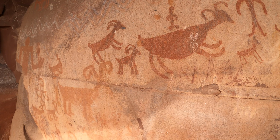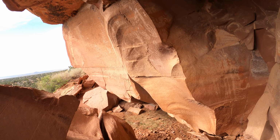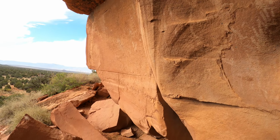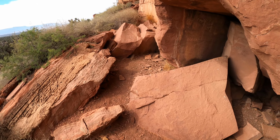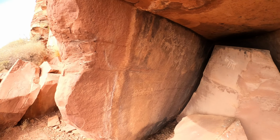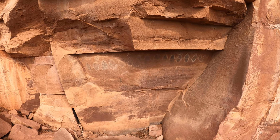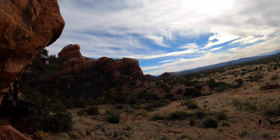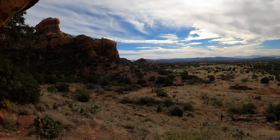Oh, god damn it. Is this graffiti? And then we got some spirals up there. Nice bird's nest way over here. Nice stick bug. Pretty good views from up here. There's some more red rocks over there.